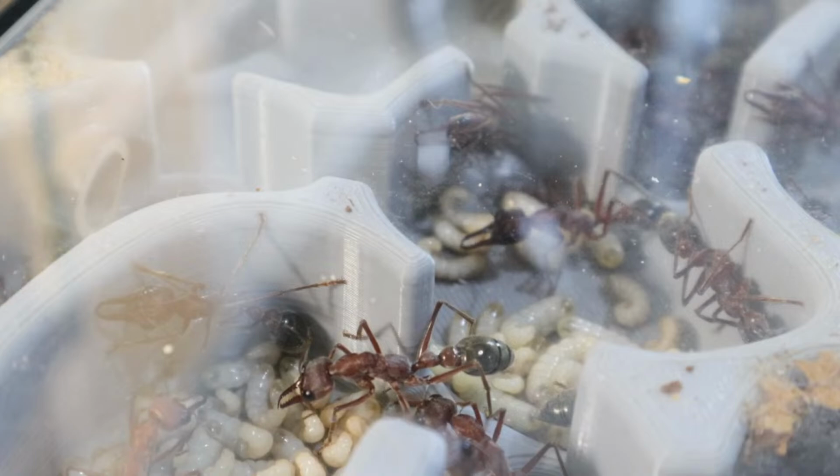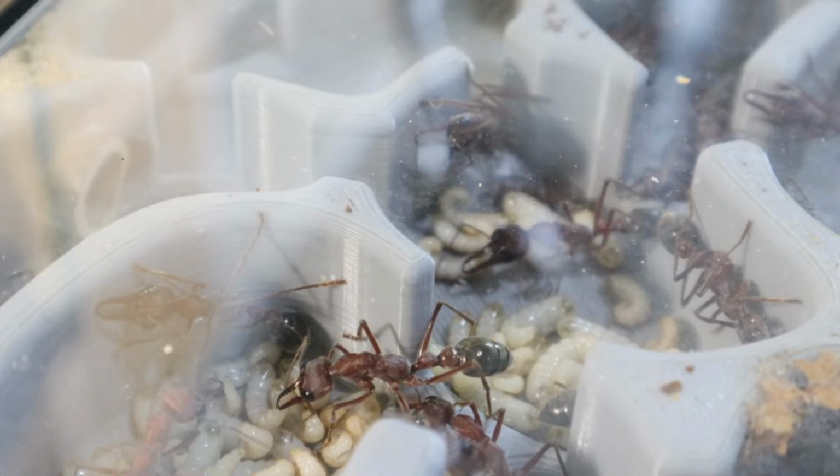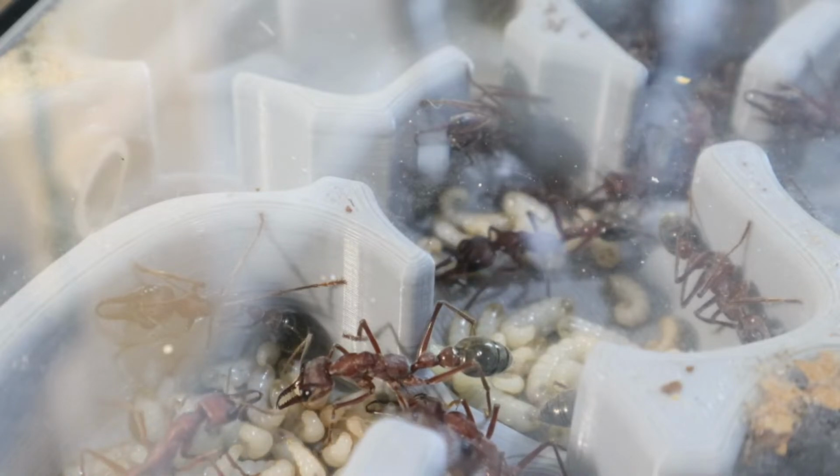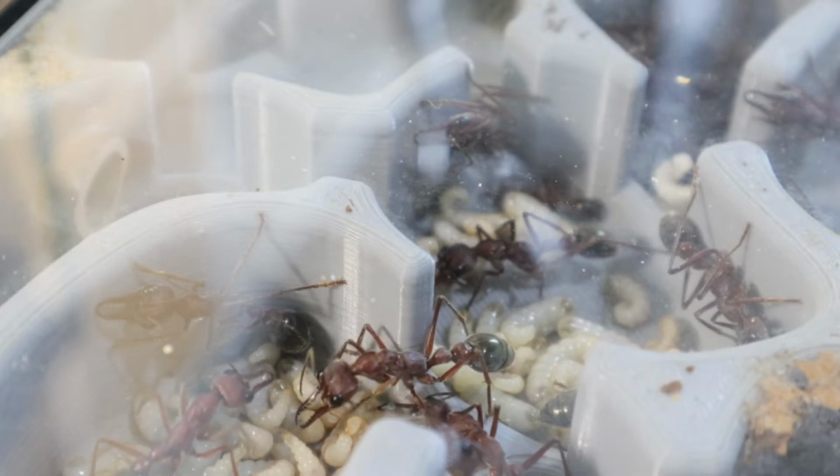We're going to have a look at the Camponotus consubrinus, or banded sugar ants, a little bit more as well this morning, and I'd like to show you the meat ant colony as well, which I think is pretty interesting.